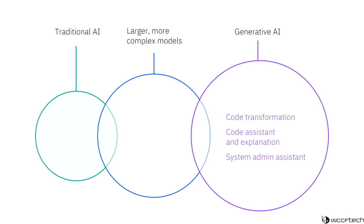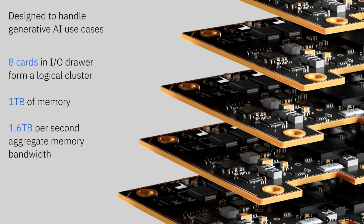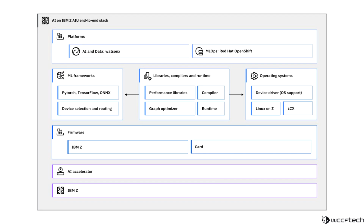IBM states that these new cores have brand new branch prediction improvements, register size has grown to 160 and the overall size is reduced by 20% along with a 15% power reduction. The socket performance is improved by 20%. Each Telum 2 processor comes with an integrated AI accelerator which offers low latency and high throughput AI inferencing performance. This accelerator provides 24 TOPS per chip, 192 TOPS per drawer, and 768 TOPS per system.